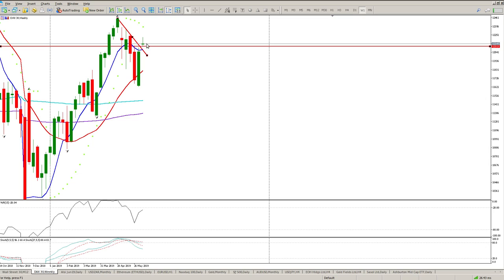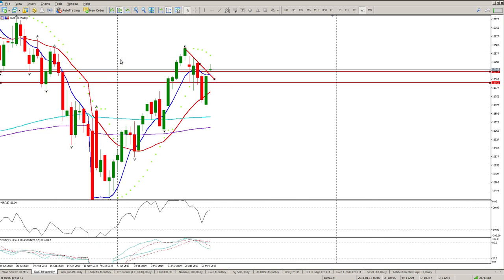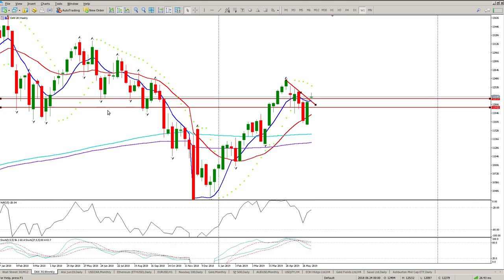Okay, so unless we get some news to drive this market, I suspect this is going to come back, and we're probably looking at somewhere around where these tails are. So these tails, and you can see there's a little bit of interaction here, but we've also got another level right up here, which is the low of the week currently, which is a massive weekly level right now.